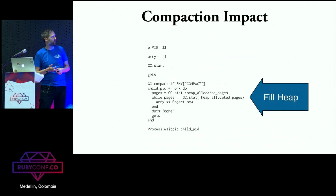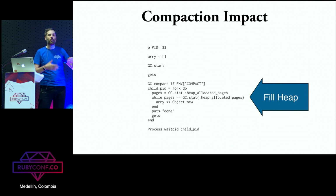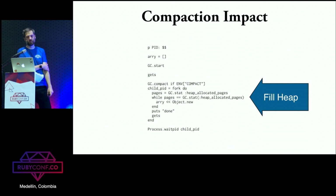So in this particular example, in order to measure the amount of impact that our compaction has, I said, okay, I'm going to create a new process. I'll start the GC. I'll compact the heap and then fork a process and then fill out the entire memory so that we can measure how much the impact is.